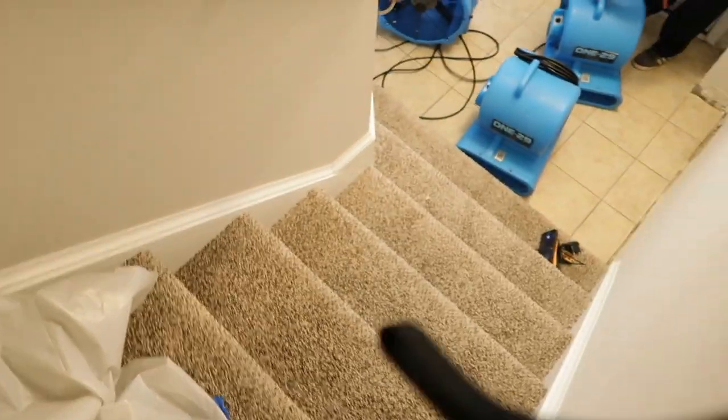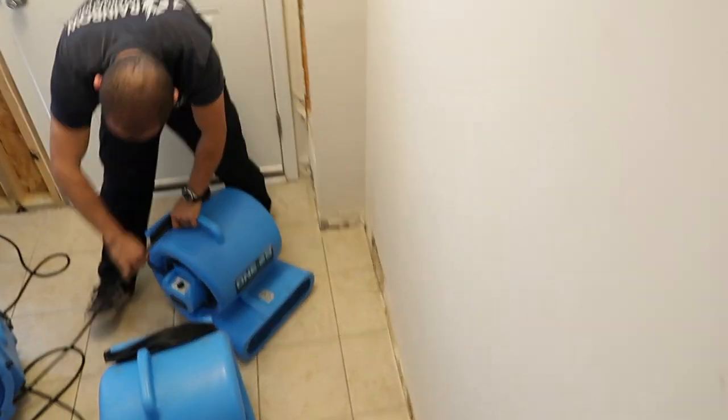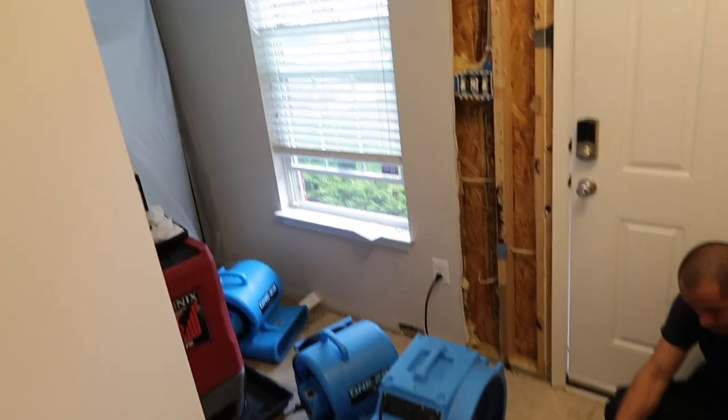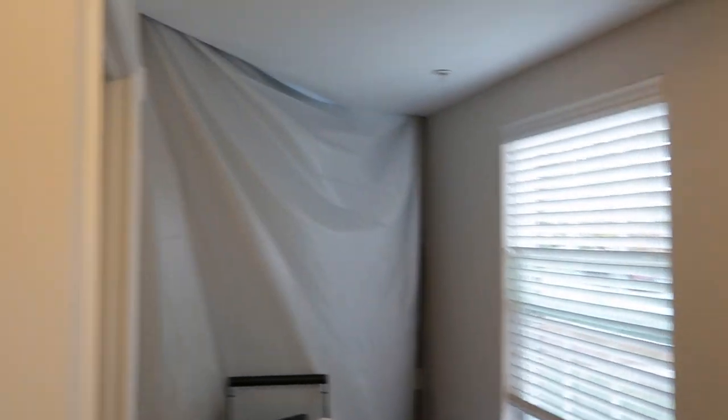I just opened it up. The guy's here too. This is how they have everything blocked off. Is it dry? Great. Is there another one upstairs, or is this the only one? So they have everything locked up.